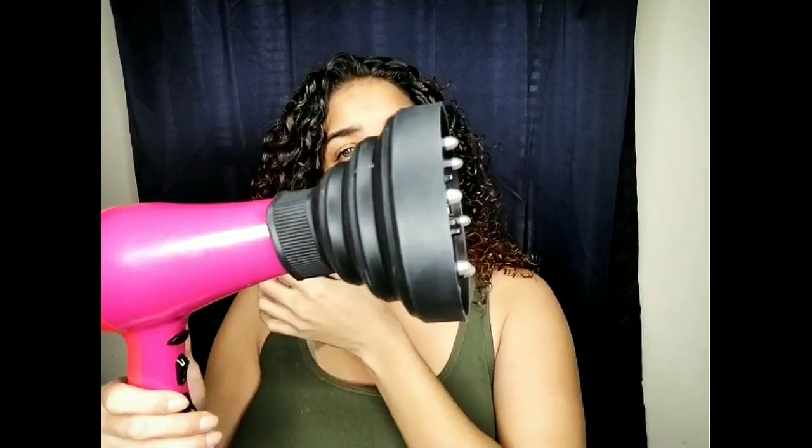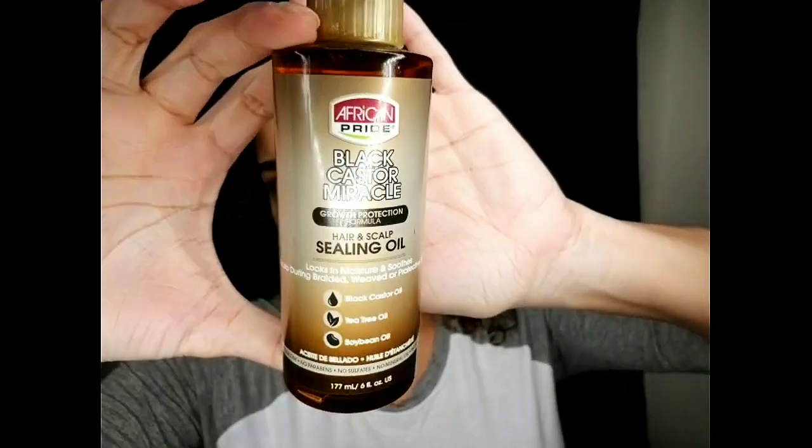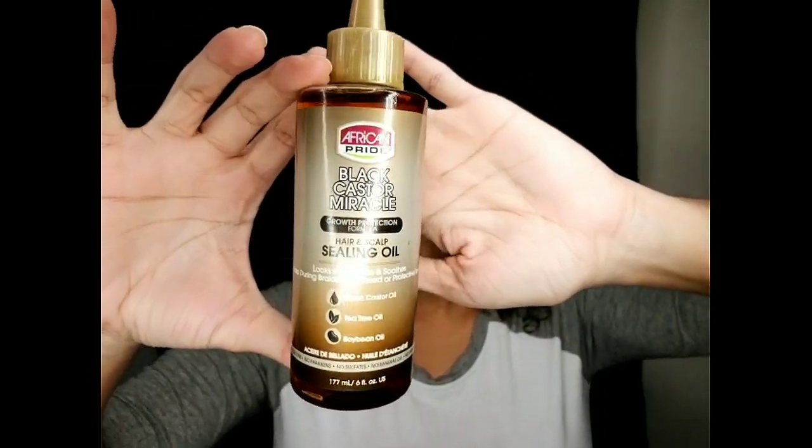So now what I do is I remove my diffuser piece like that. Then I turn it back on and I go in and blow dry. Once I'm completely done, I take this Black Castor Miracle Oil, which is so good. It gives me a great shine and it doesn't weigh my hair down or anything.